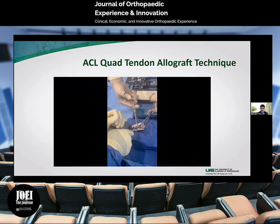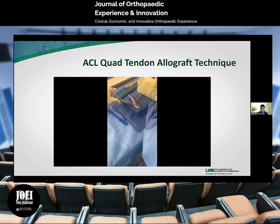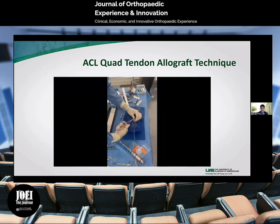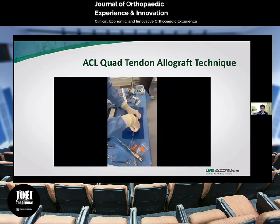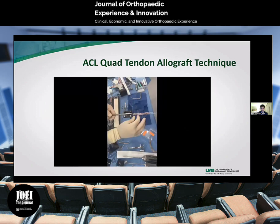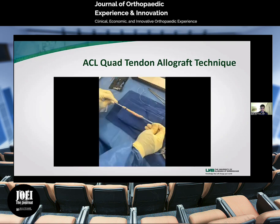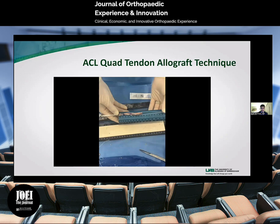I like to get it to about a 10 millimeter plug. You can go 9. What I really like, though, is you can get a long length, right? This is the entire patella, so you can really get a long length of about 30 millimeters. Then we can pass some non-absorbable high-strength suture through the bone block. And on the femoral side, I use an adjustable tension system and have a button on that side.